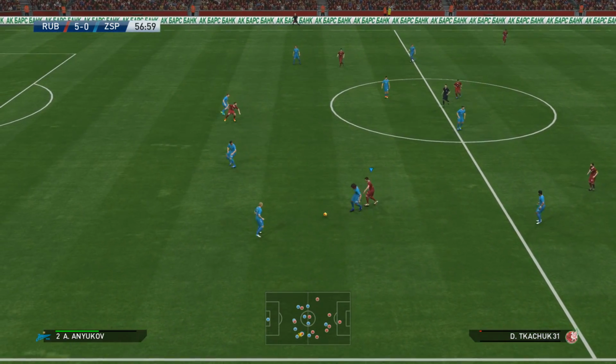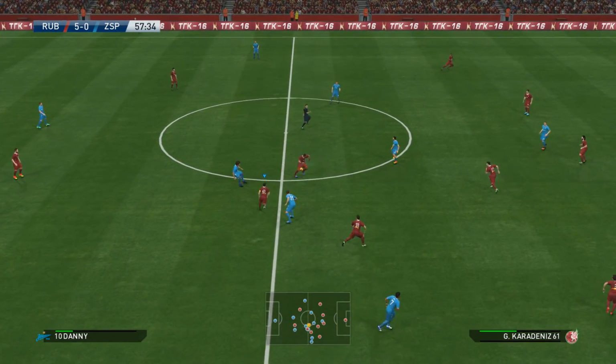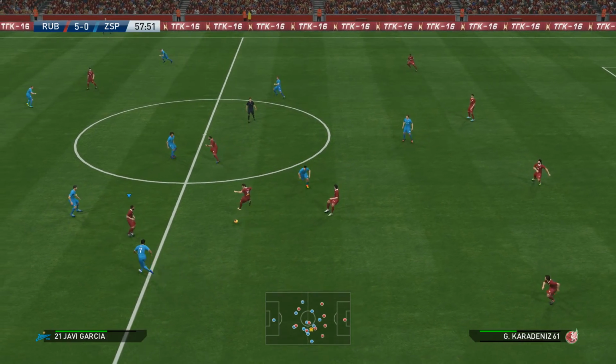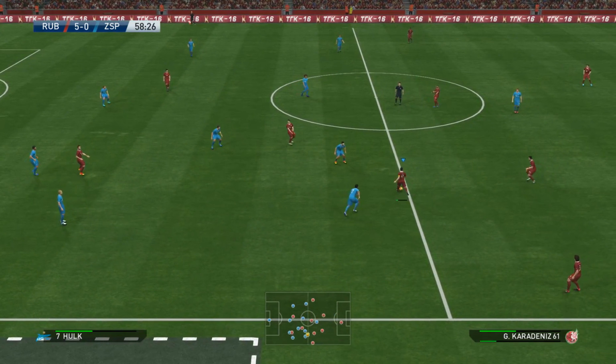Running with the ball. Can they build on it? What a good way to assert your authority for this second period. They were prepared to commit numbers forward into attacking positions, and the risk has been deservedly rewarded.